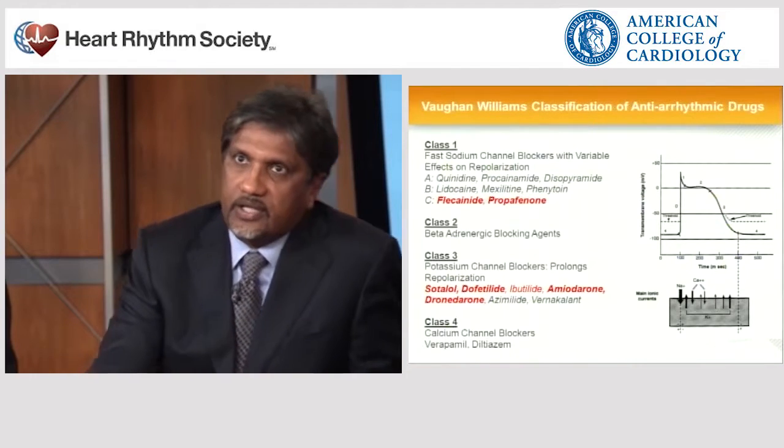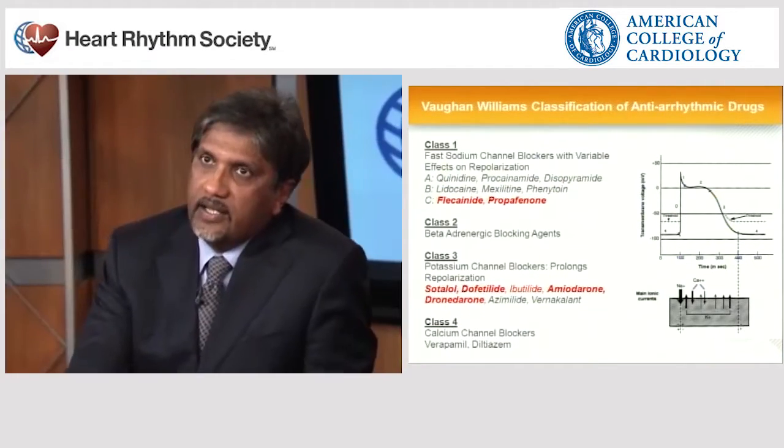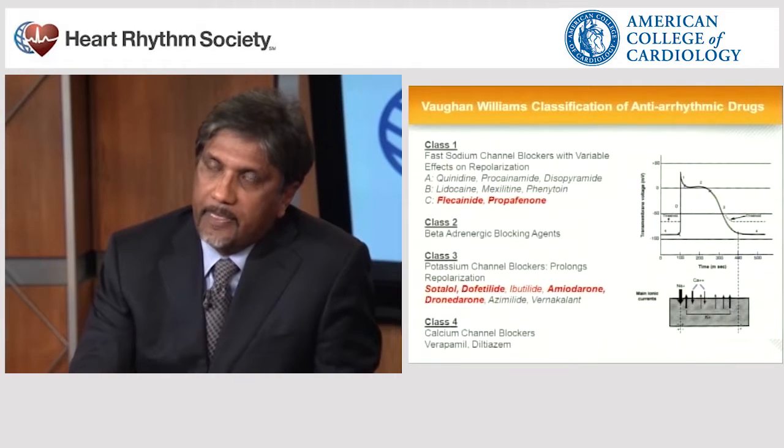So if you look at these drugs, there are 3 or 4 classes of drugs according to the old classification. The class 1 drugs are the sodium channel blockers. Of course, we don't use quinidine or procainamide anymore. Disopyramide probably still has a role in patients with hypertrophic cardiomyopathy, but primarily we're limited to using flecainide and propafenone in the class 1 group.